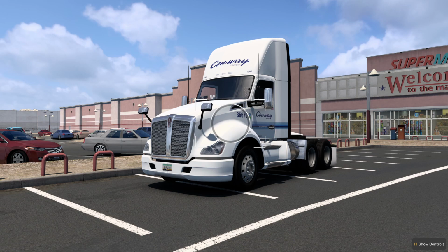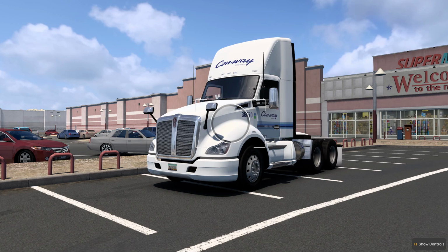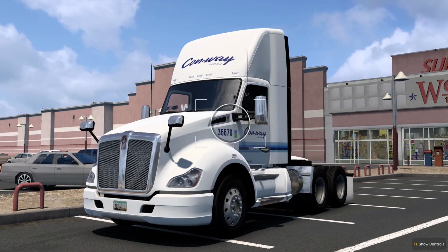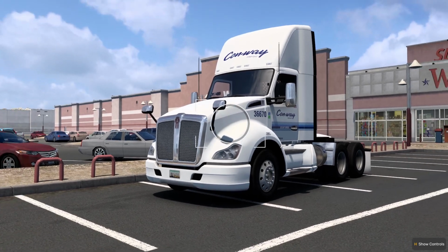Once again, we're going to be doing our second episode of rental trucking here. We're with our T680 first gen Kenworth here with the Conway livery rental truck.